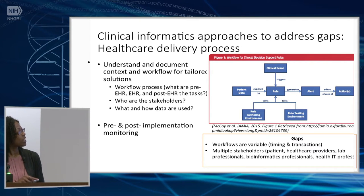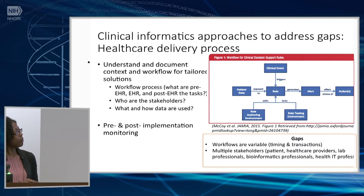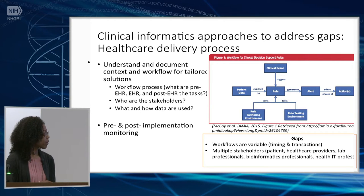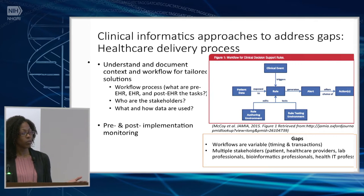In addition, we could think about the workflow of implementing decision support rules as well. Most institutions have a rule authoring environment, and they're developing a rule that generates an alert based upon a clinical event and the patient data that's available. Once that fires, there are offered choices that then need to be responded to. Before you go through this process, there are approaches to monitor that implementation. That's one of the things that could probably be pursued within the Ignite network: before actually implementing the decision support, seeing how many times it's going to fire, and whether it's firing more often than you really need it to fire.